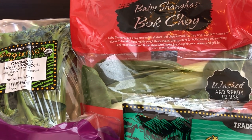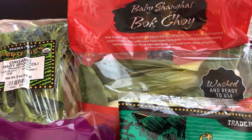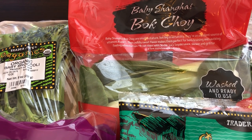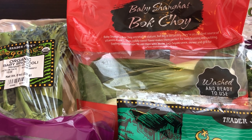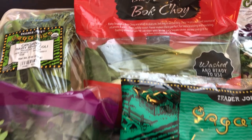And then I also grabbed some bok choy. Bok choy is not something that I buy or eat very often, but there is an Asian soup that I wanna make with wonton, so I thought bok choy would be really good in that.